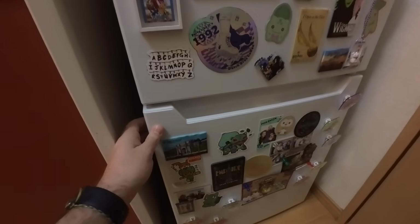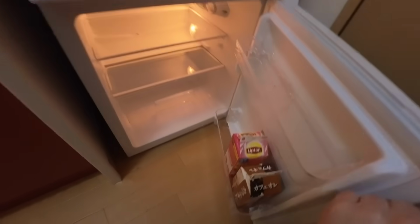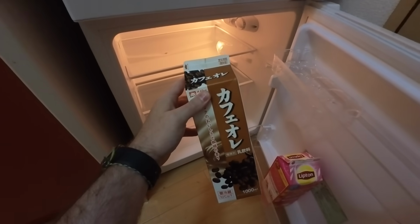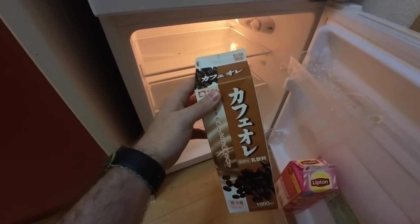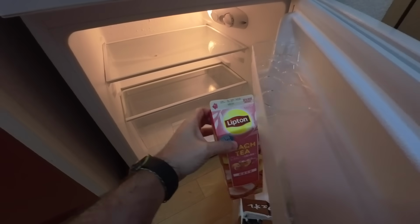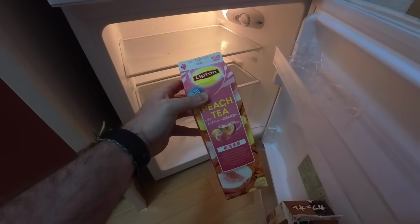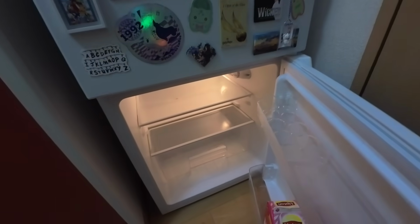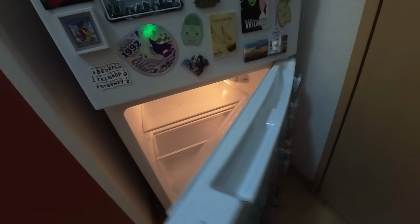I think so far I just have some coffee, which is probably the best coffee I found in Japan so far, and super, super cheap. And then this tea I really like, so I'm glad I have a few things. I can't wait to fill this up. Maybe I'll do a vlog about going to the grocery store here.